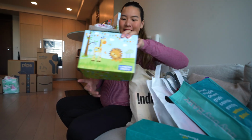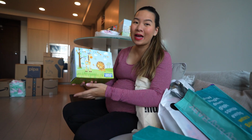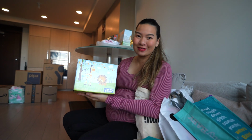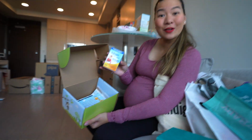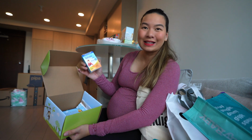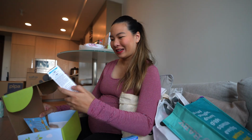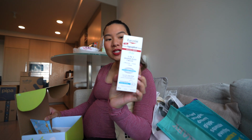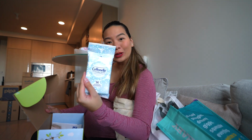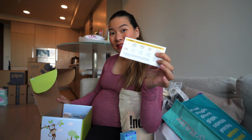Another box here is from London Drugs. If you guys don't know, London Drugs also has a baby registry. So let's open it. There are D drops, vitamins for the baby. We can add this in our diaper bag. Some tissues. Cream. Oh, this one is a full size 3-in-1 diaper rash cream. Wet wipes. And a magnetic storage guide for storing breast milk.